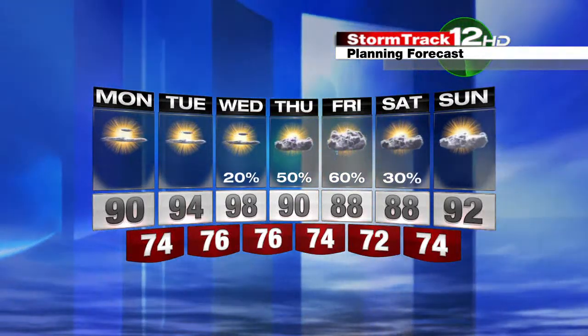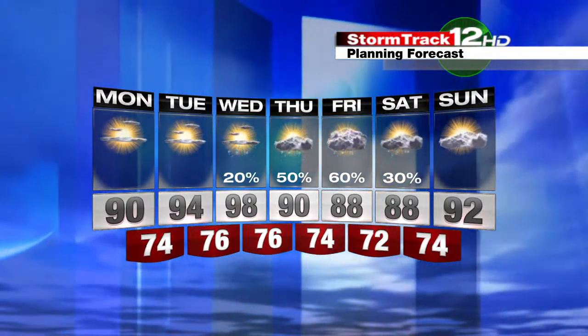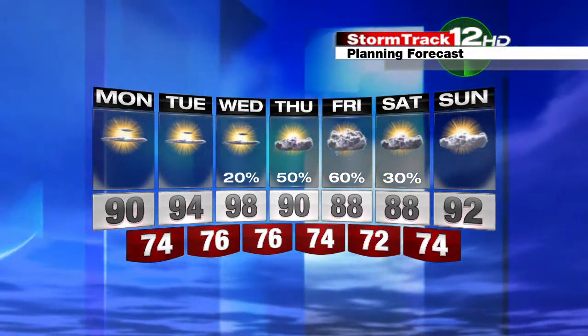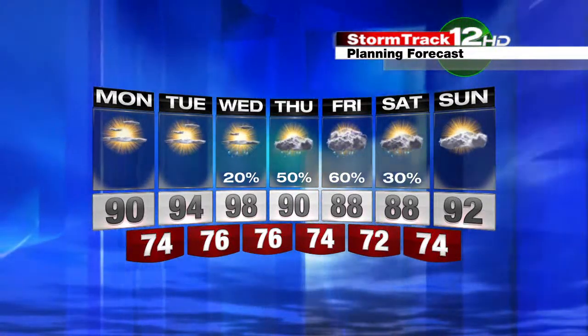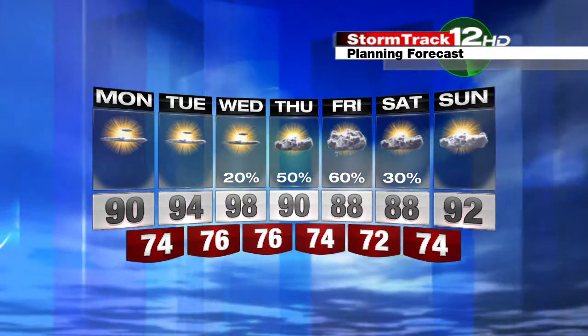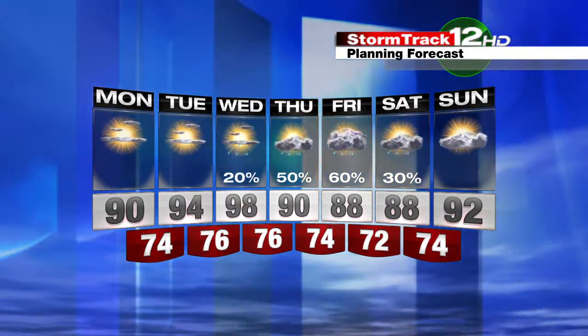So we'll repeat the pattern this week like we had last week. Each day a little bit warmer than the next until Wednesday. That's going to be the warmest day of the week. And then each day going through Thursday, Friday, and Saturday, better chance of showers and storms in here for us. So it does look like we'll remain on the hot side.